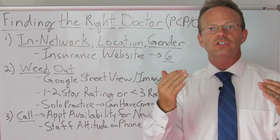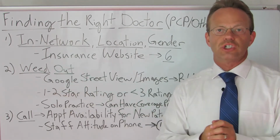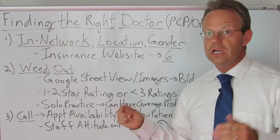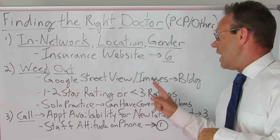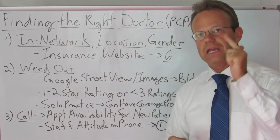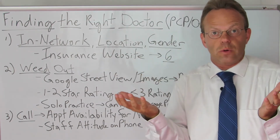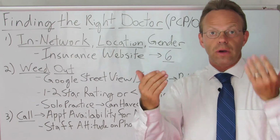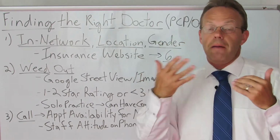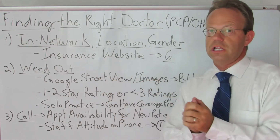Okay, now, once you do that, you take those 6 doctors and you need to weed some of them out. So what you're going to do is look on Google Maps and Street View. You're either going to type in the name of the doctor or their address, and look at the Street View images or just Google images, and see what the building and the office look like. Because oftentimes you can actually see pictures on the internet of what the office is going to look like. And I will leave it up to you and your judgment if it looks like the type of office that you would want to visit. Many offices look like offices you would not want to visit. So this way you can know in advance.